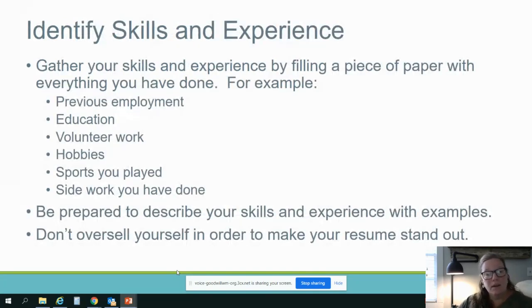So the first thing that you want to do is make sure that you're identifying your skills and experience. That's the information that you want to stand out the most because that speaks to what you can do and what you can offer the employer. So if you find yourself in a situation where you've had a lot of jobs, or maybe you find yourself in a situation where you've never worked in the community before, you still have a lot of skills and experience. But when you sit down to actually write a resume, it can be kind of daunting to sit there and try and come up with these things. It's almost like you get word block, right? Sitting in front of the computer.